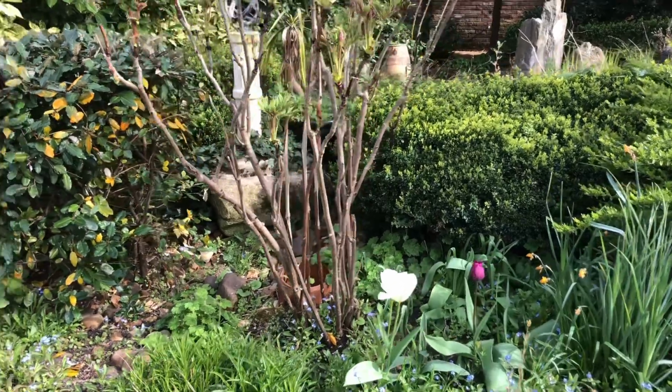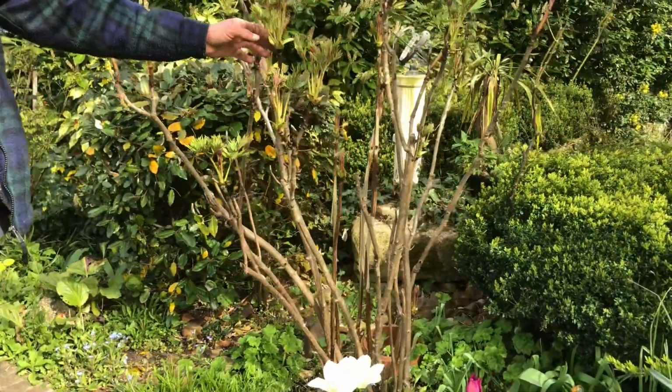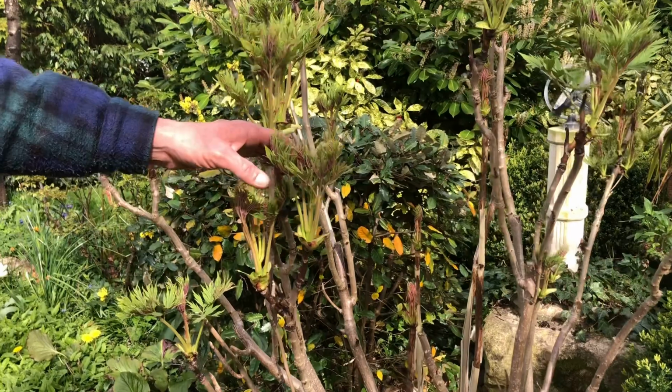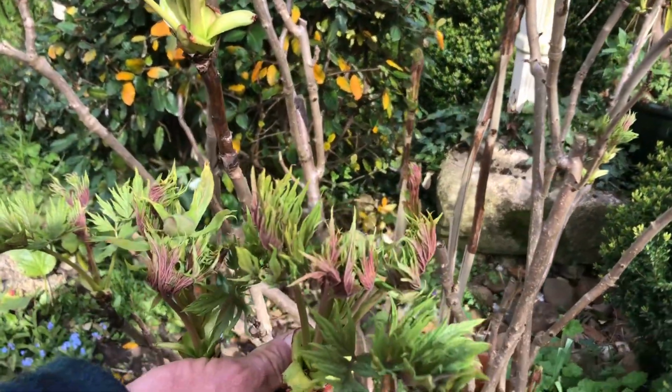Just on the drive here as well, another favourite of mine. We've got this tree peony. This one's a yellow one. You can see all these balls here. There's loads of peonies in this garden as well. That's another thing we'll show you when they come out, because there is a lot here. But this tree peony, like I say, is kind of special.